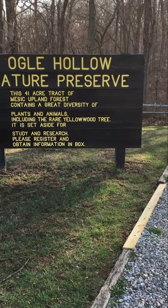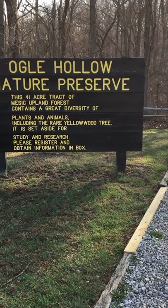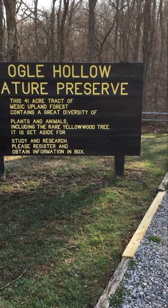Next, we're going to visit Ogle Hollow Nature Preserve, another one of the state nature preserves, but this one is inside of Brown County State Park.